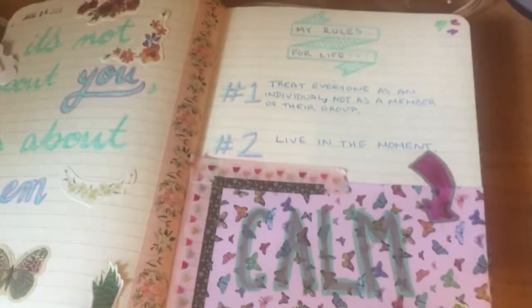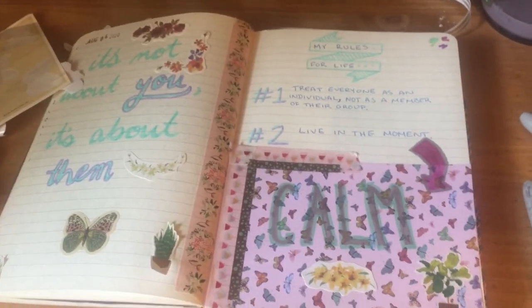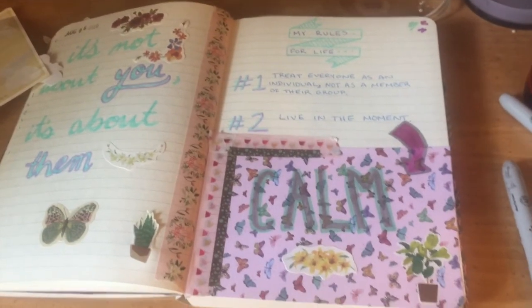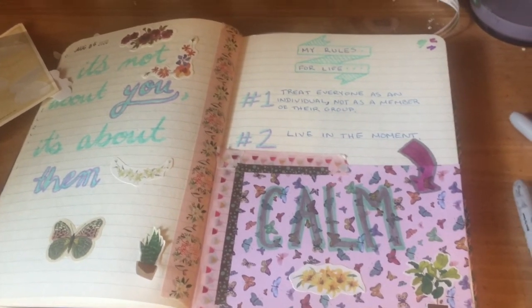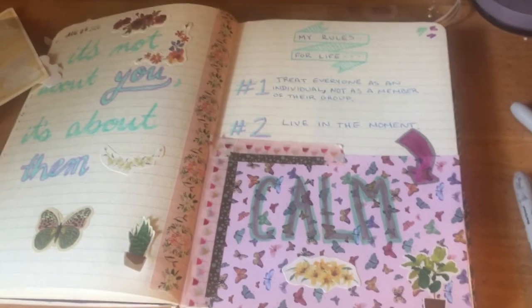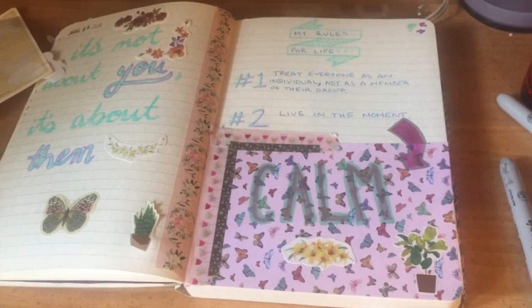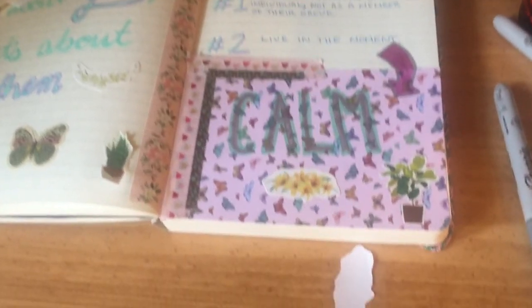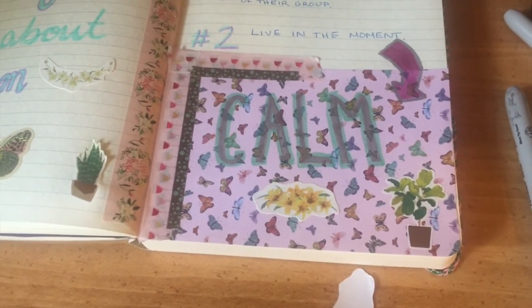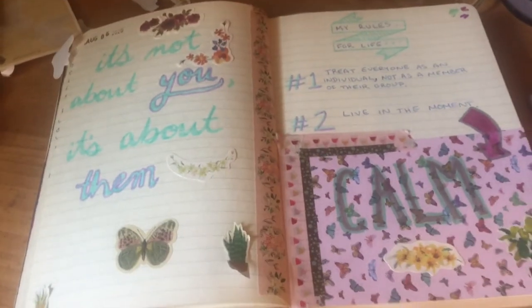Well, of course, my camera ran out of memory in the middle of my last section, but here is what I ended up doing with it. Just writing about my rules for life and thinking about calmness, not needing to be in control of every situation. Got kind of busy down here with all the different patterns and the writing, but you know what? Overall, as a spread, I don't really hate it.